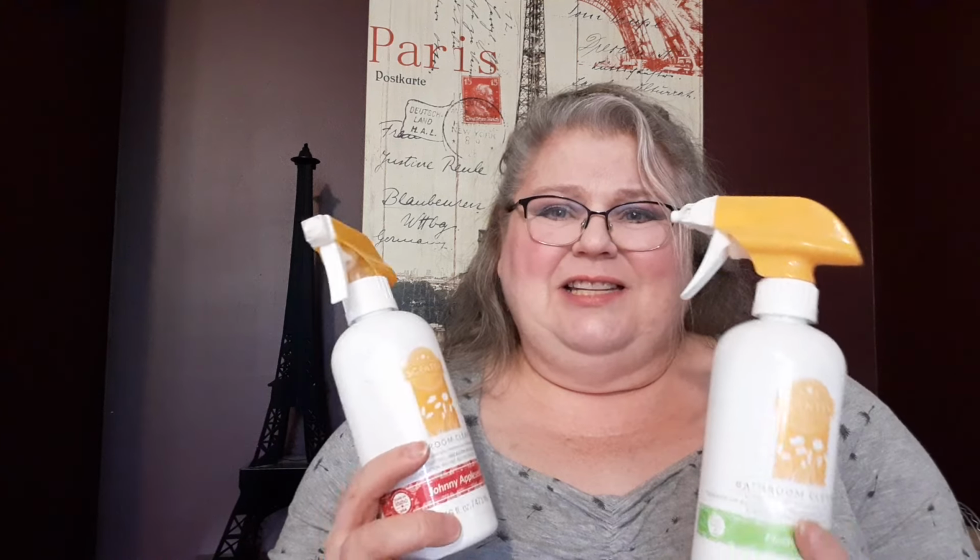And then same with this Fiesta Lime. It was like lime and lemon and something else. Really, really good. So bathroom cleaners you can still get, in different scents. Fiesta Lime was a limited time offer product. They only had it for a limited time. And then Johnny Appleseed, not sure if they still have it or not, but that's the way to go, especially in the fall time. I really love the Johnny Appleseed bathroom cleaner. And then in the spring and summertime, Fiesta Lime was just right up my alley.